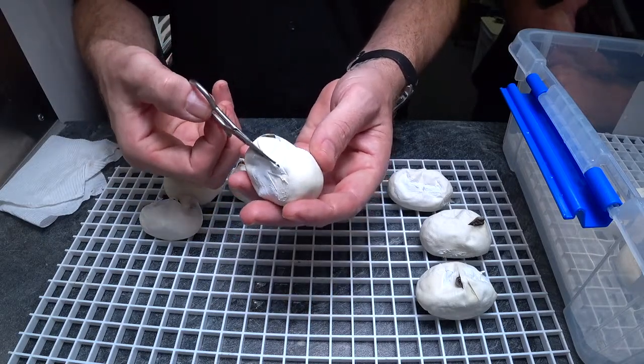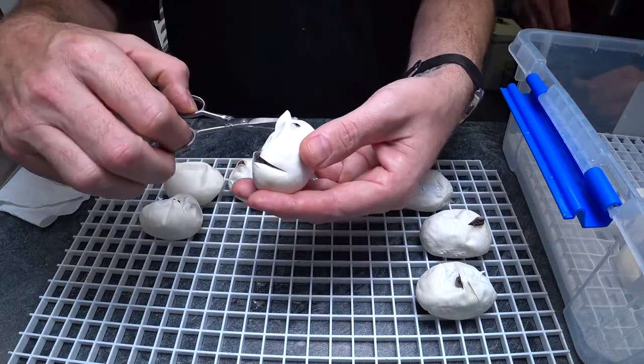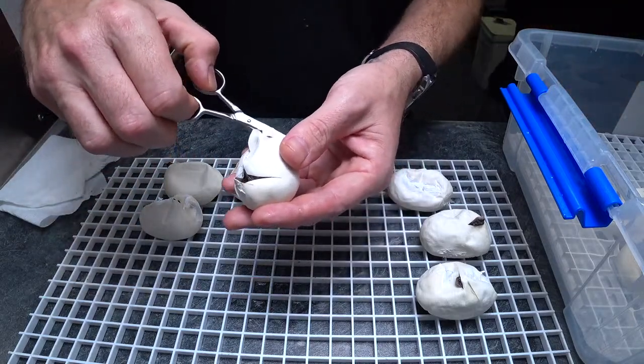Up to 40 people now. That's good. Oh, we're running out of eggs here. Lunchtime. Running out of eggs here.